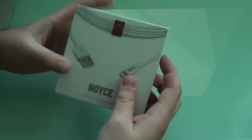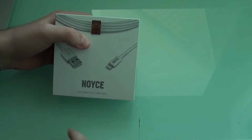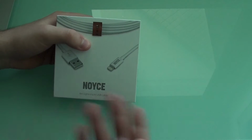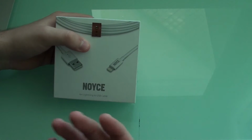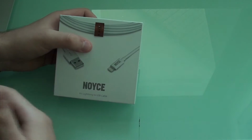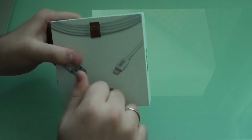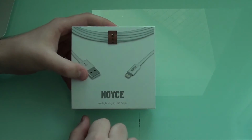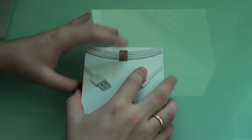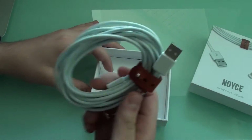As I told you, Noise is a 4-meter lightning to USB cable, so you can use it with your iPhone, your iPad, and any other device that uses a lightning port to connect to a computer or a power source. You can see all the information, a pretty good box. It actually looks like an Apple product. It's a very well finished box, and you get the idea of quality. Open it up and then you have the cable itself.